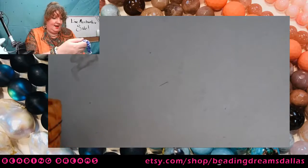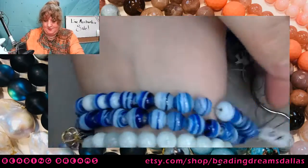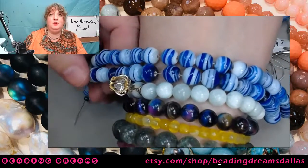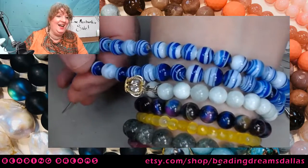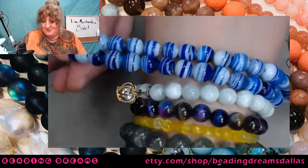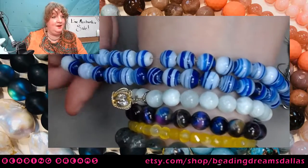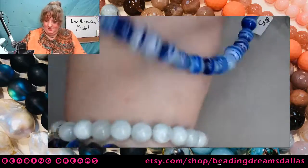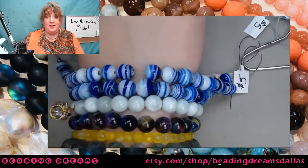Now I love these two strands. They're really pretty. These are 8mm round, very stripy blue glass balls. We've got blue balls. Blue balls in the house. They're only small balls, but they are really, really pretty. Two of those for $5 a strand.